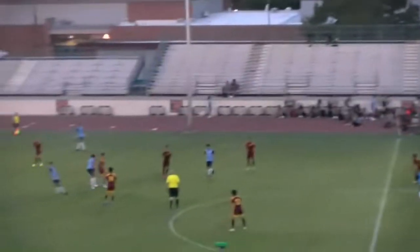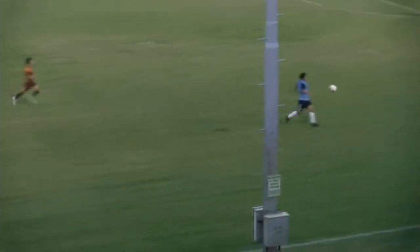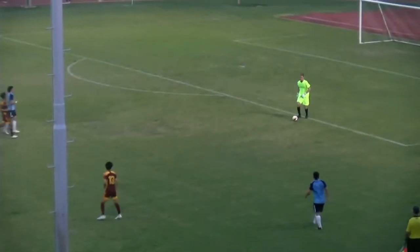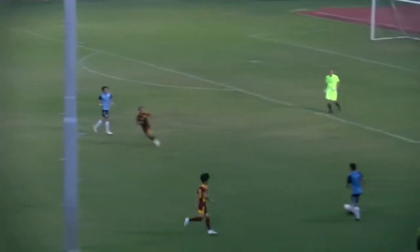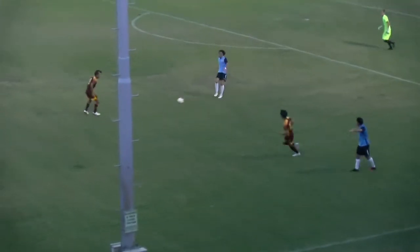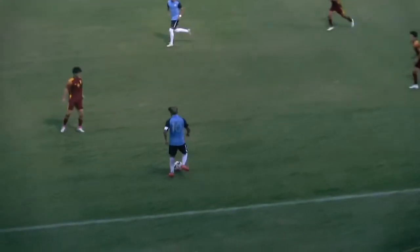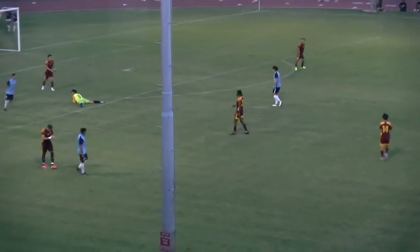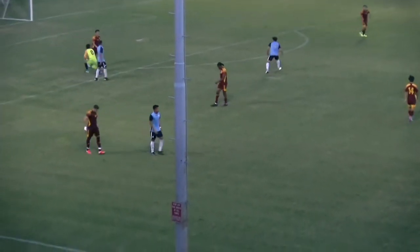Ball just bouncing everywhere, and coming forward was Endo, and he says, get it out of here. Nakamura came in heavy, and they have to play it back to the keeper, Zimmerman. Long ball ahead, Sato coming out, and he slides towards the top of the 18 and scoops it up.